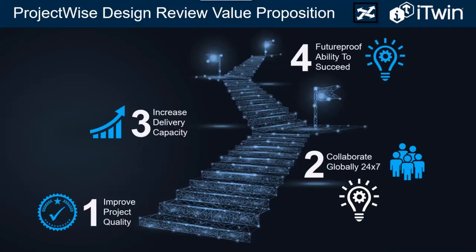So the ProjectWise design review value proposition is all about that first step, project quality, and ensuring a high quality of projects using federated data built on digital twins that ensure infrastructure is sustainable and resilient and better serves all stakeholders. It's all about getting your intellectual property under control. It provides collaboration globally, 24/7, for your resources, so it streamlines your delivery workflows and digital twin work sharing through the cloud and across your distributed teams. So it removes geographic and potentially technological barriers as well, to ensure everyone has access and can share and leverage the project information through the digital twin and the communications that provides to the project team.